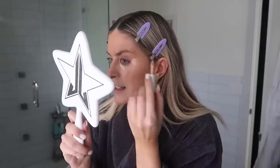All right, gonna go in with my Instabake concealer. This is a brand new one, because you guys know I used it all in my empties video. And apply some of this on my sunken in eyeballs. Maybe take some right here. Ooh, put on my chin a little bit.